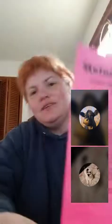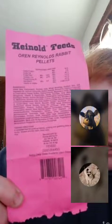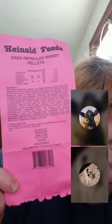Here, there we go. Let me see if I can get it to focus. This is Heinold Reynolds. Can we come on, focus. That's the closest you're going to get. There we go. I'd like to read it. But yeah, it's alfalfa. I can even read it.